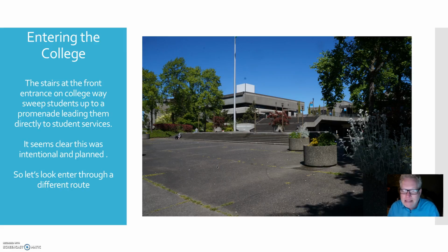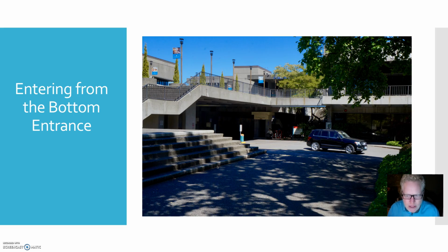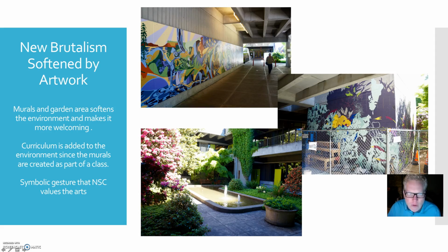But because that's the obvious entrance, I want to take us into the college through a different route, and that route's through this kind of cave-like area underneath the stairs. It's kind of a carport, driveway area, and when you go into there, it is kind of like a cave, and it used to be a lot more drab and unwelcoming. And this wall here that I'm pointing out with my little pointer used to be just bulletin boards with lots of flyers and posters hung up there that were all weather beaten due to the elements and so forth.